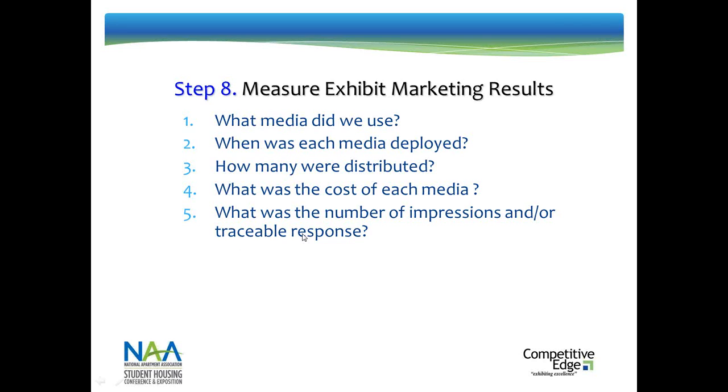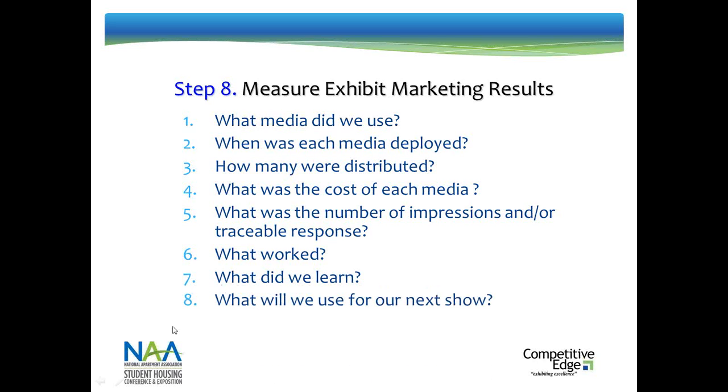When you use the attendee registration code we're going to give you, we'll know who registered. So that'll help you trace too. And then I'm going to step back after the show and look at the whole thing. What worked? What can I learn from this? And how can I take this and really turn it into a process that I can use, just rinse and reuse for every show going forward.